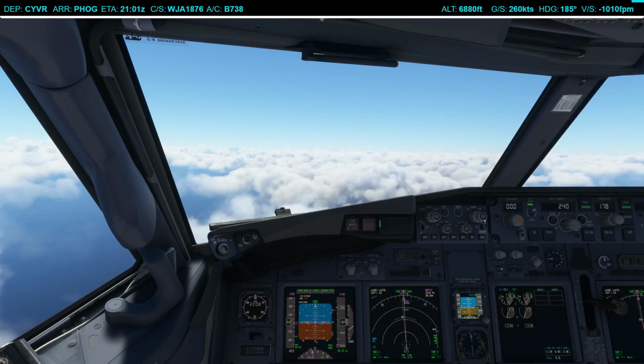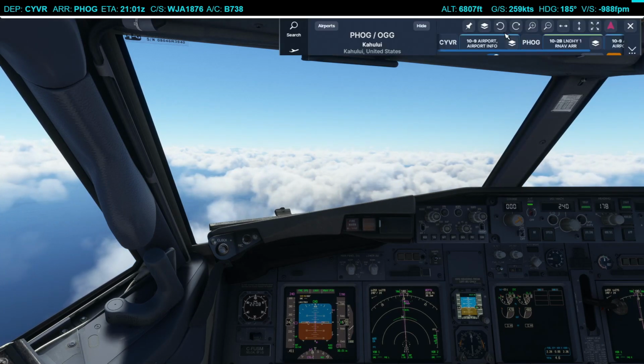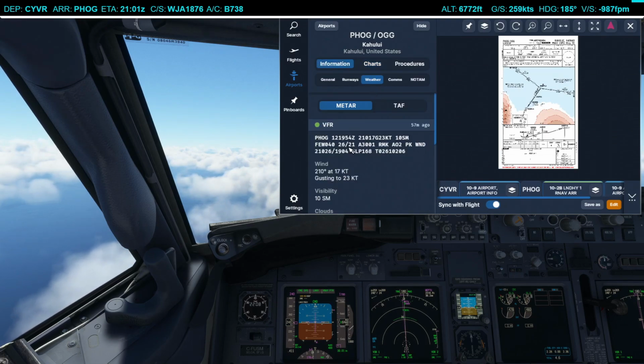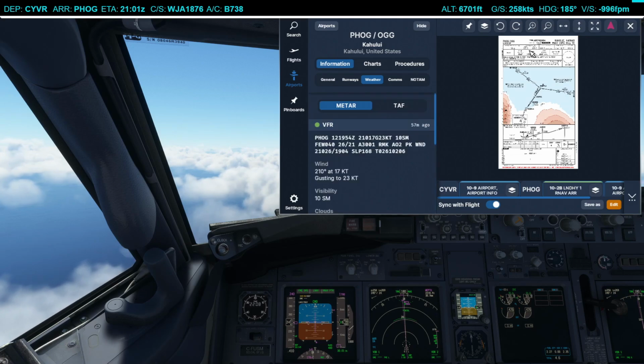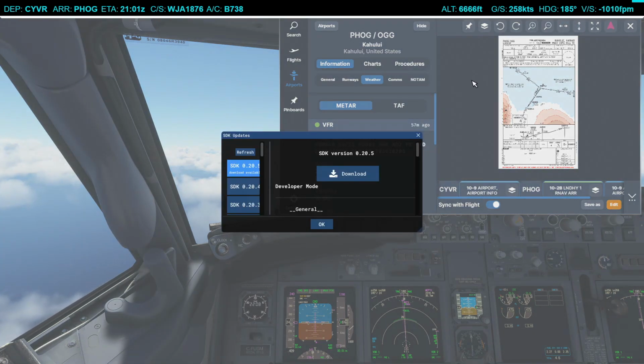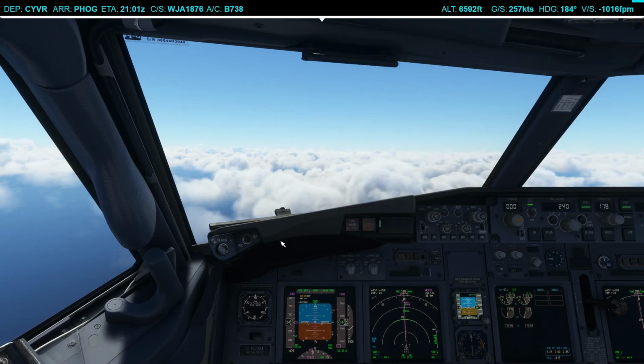I already have that preset in there. Altimeter is 3001. It is pretty gusty, actually. If we look at our weather here, the winds are 210 at 17, gusting 23. So, I mean, that should make for a pretty spicy landing. We'll see how that goes. Anyway, I got the airplane sort of configured.